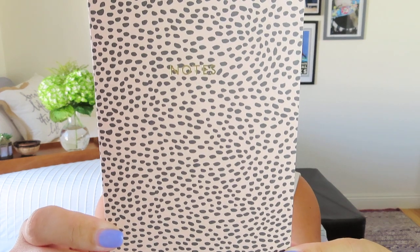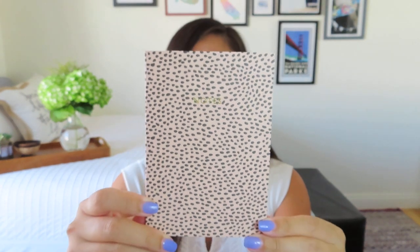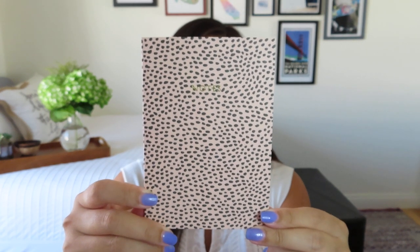Kind of classic. I think you can maybe see that it says notes there in gold, but otherwise it's just kind of like a dotted print, so it doesn't necessarily have to be nautical or fishy, and it's just like a pale pink with some black. Ooh, this is fun. The inside is like lime green with some ruled pages. So this is a great little thing just to have in your purse, right? It's small, it doesn't take up a lot of room.